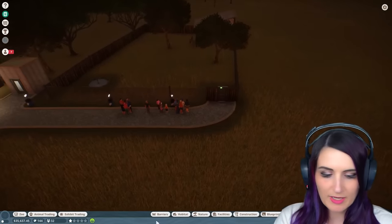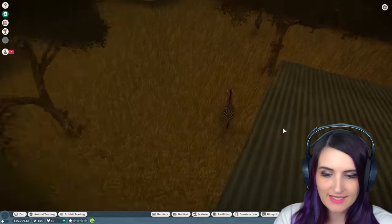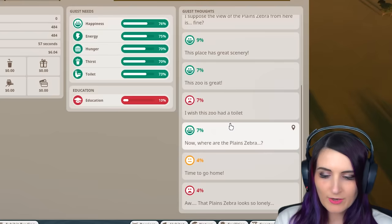Okay, people were complaining about the view. Look, glass everywhere. Guys, come over here. More viewing angles of the zebras. I like how nobody's complaining, though, that I only have one type of animal. You know why? Because zebras are amazing and nobody cares about any other animal. I wish this zoo had a toilet. That's a valid thing to need.